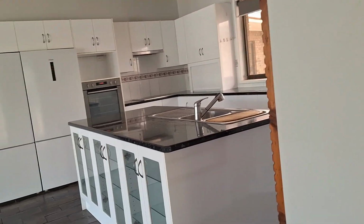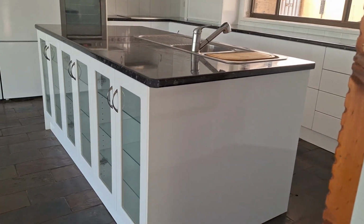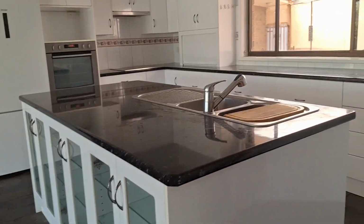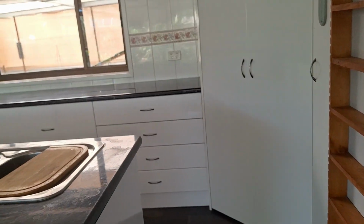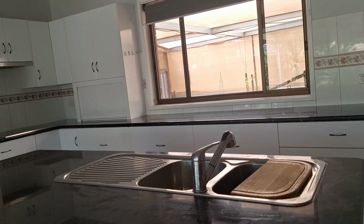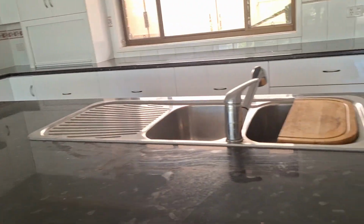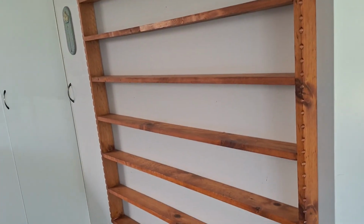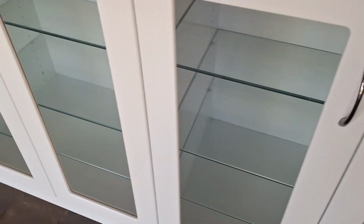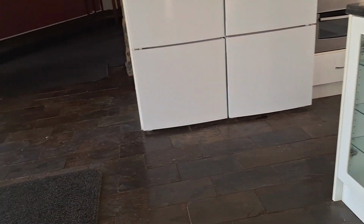Here's my old kitchen. Certainly much bigger than my kitchen I have now. There's my beautiful spice rack. That's all for my display pieces that I have, my antique dinner set.